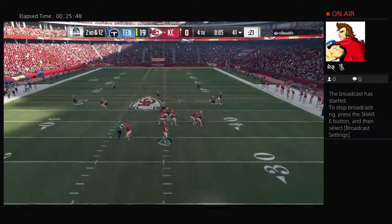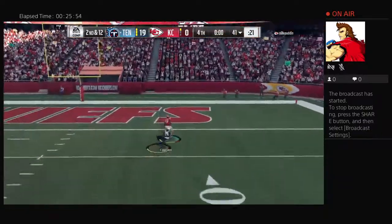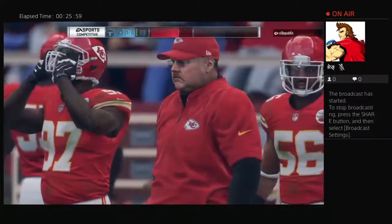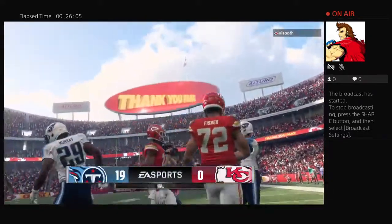To throw on second down is Smith. Now a desperation throw deep downfield. And now here is another interception. Picked off by Jonathan Cyprien. And a big turnover there as his guys will get the football back.